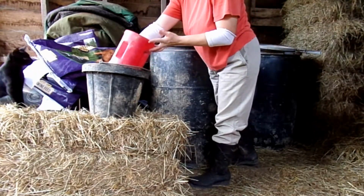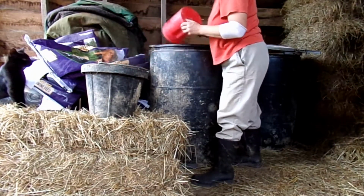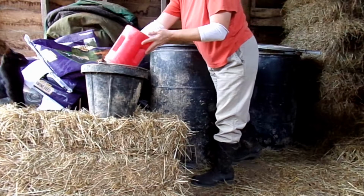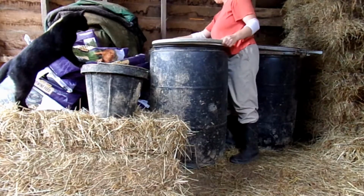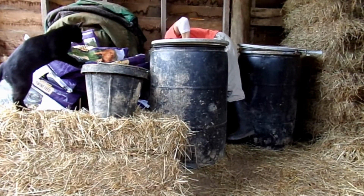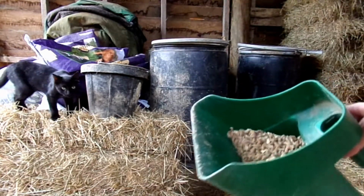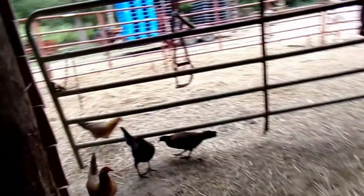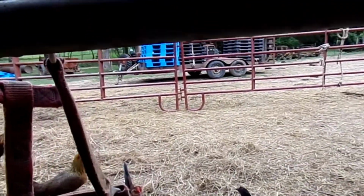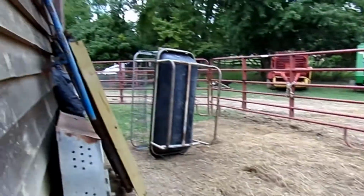The pig feed. And the chicken feed. Chick, chick, chick, chick. These camera angles are not the best out here because of all the bars.